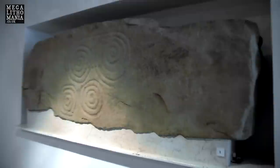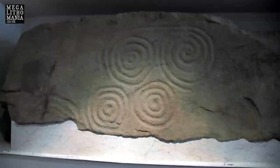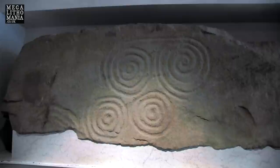So this carved stone is from Ide Manse, a site actually on Orkney. And you can just see the beautiful double spirals and the way they join together. Remarkably similar, obviously, to what we find in the Boyne Valley of Ireland, and even dating from pretty much the same date. And this is something we find all over the world.